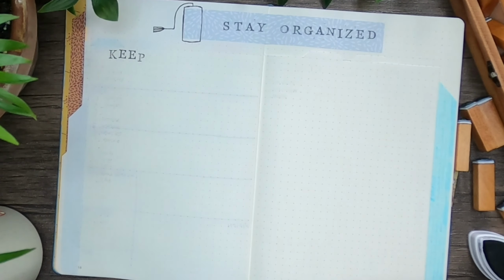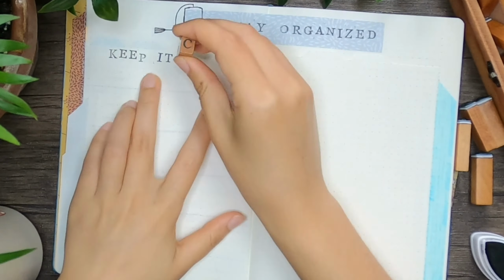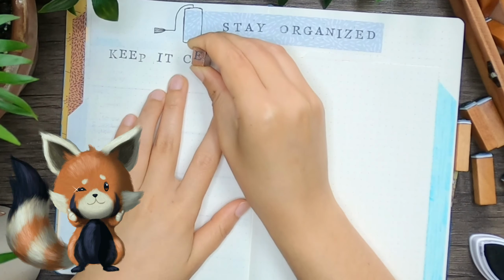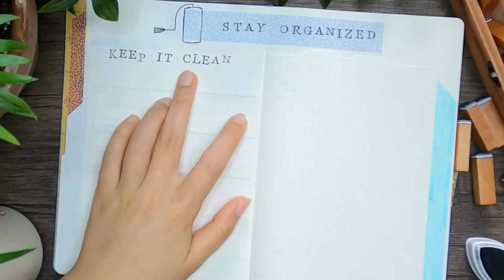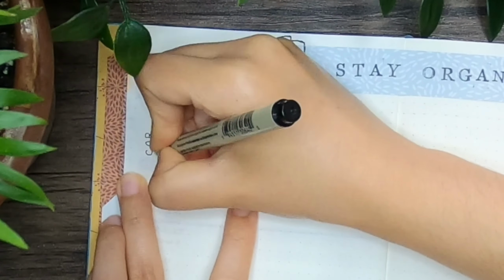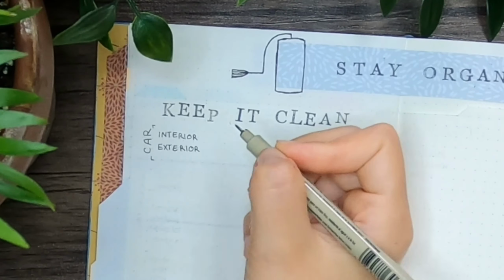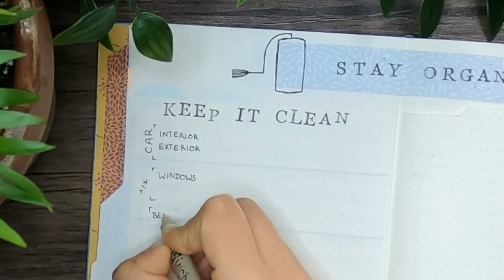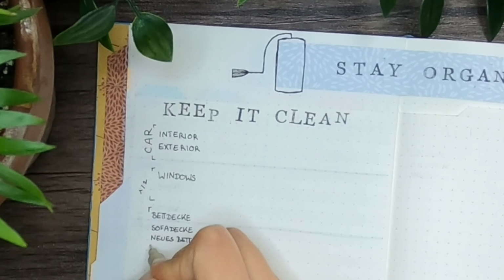The next category of spreads is going to be everything that has to do with the organization. For lack of a better word, I call the header Stay Organized. I bundled together a bunch of different types of spread under this category. First, a cleaning tracker, where I wrote in things related to the car, things I want to clean twice a year, things I want to do monthly, and things I want to do weekly.